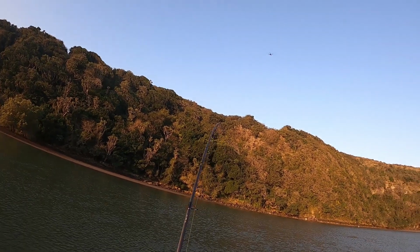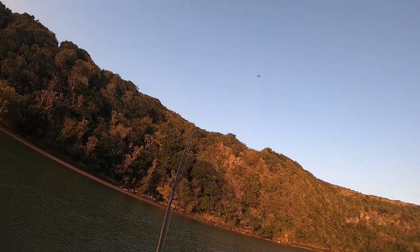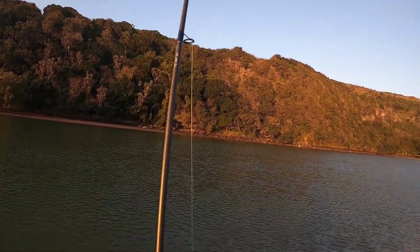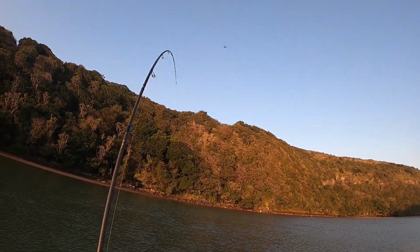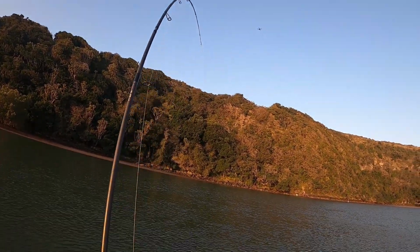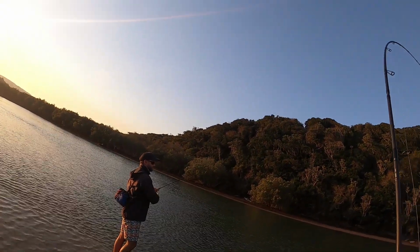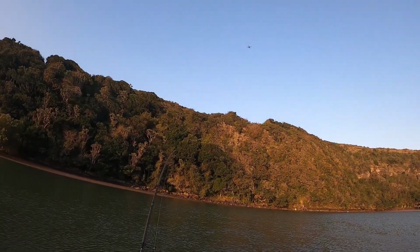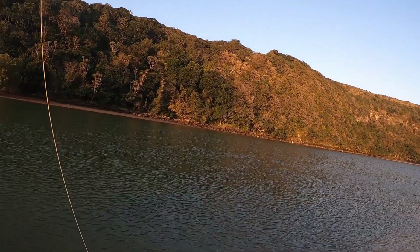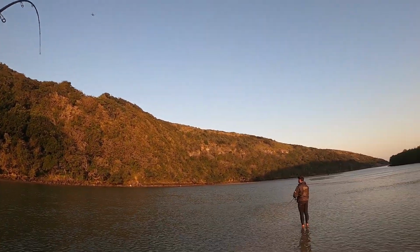Guys, I've hooked, I think it's a stumpnose. He's not fighting back, but he doesn't need to. It's ridiculous how strong this 15 pound is, eh? You'll never pull a fish like this in your life. You always get scared, you get stripped, but I mean, imagine you actually had to do this. Oh, it's a dear one.